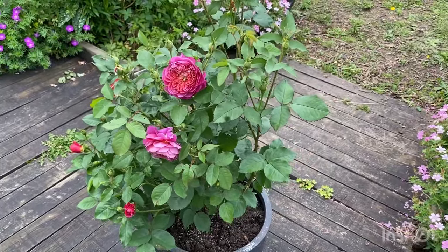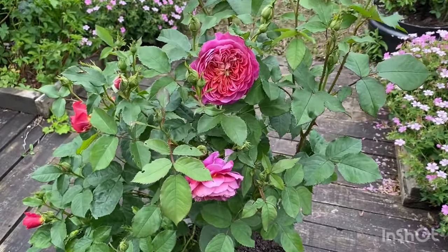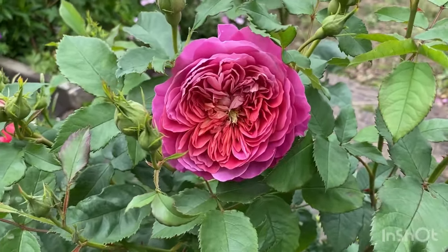I am pleased with my purchase, and now that I've seen it in person, it's not like anything that David Austin has come out with.